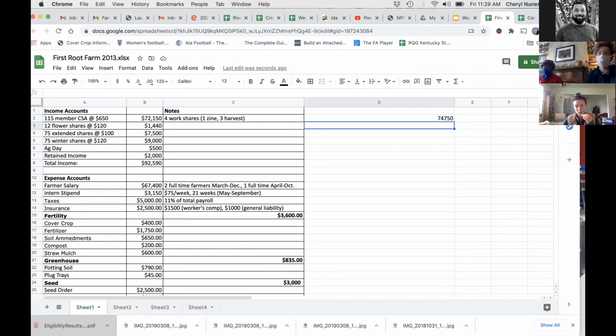I think the most useful way to start your own budget, if you're starting from scratch, is to look at another budget. Find a comparable farm, ask a friend, see what they're doing, and know what you're going to be doing that's slightly different, because it's not going to be the same. Based on that information, I'll say, okay, 2013 was First Root's third year in operation. I expect that in my first year of operation, I'll be doing half of that or whatever. And then you just make assumptions.